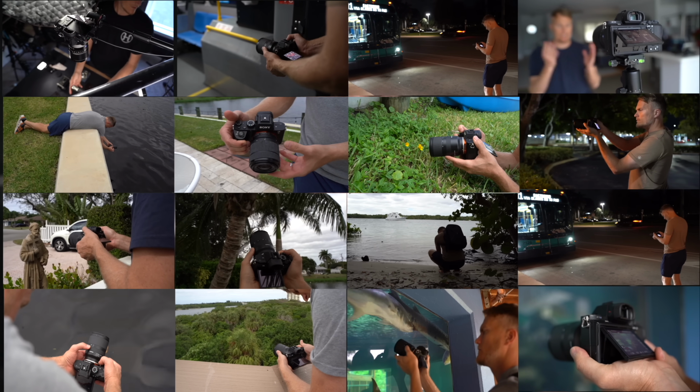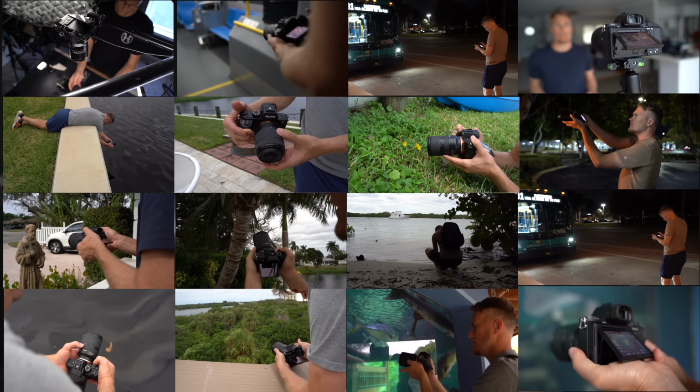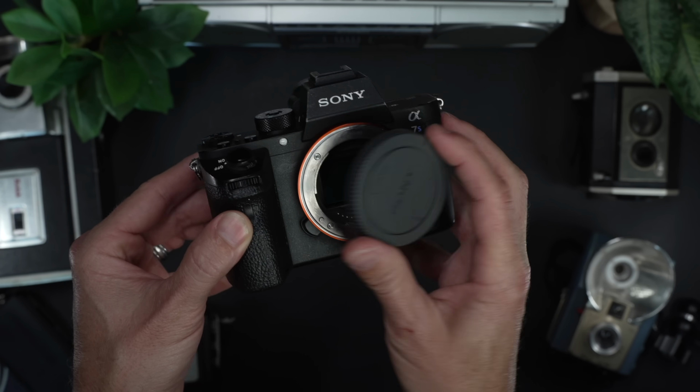It's almost like an art form when you're shopping for a used camera. This full-frame Sony camera came out almost a decade ago, and it's as good now as it was back then when it came out. And I have thoroughly tested this camera out.